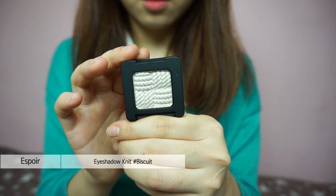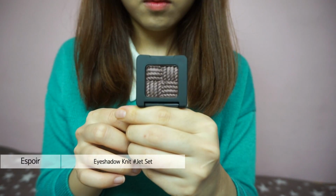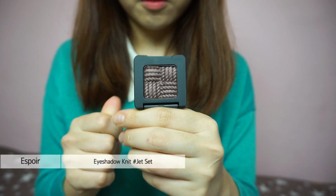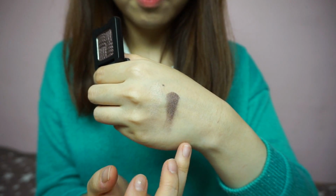This icy ivory beigey kind of color. There's something really beautiful about this color. And then I have this color Jet Set, which is a dark purplish taupe. It's a very mysterious, very fall kind of color, and both are very amazing, very different kind of colors. Something that I would not have dared buying with my own money because it's kind of out of my comfort zone, but I'm really excited to try them. But the downside of these shadows is that you can't see through the lid to see what color they are.